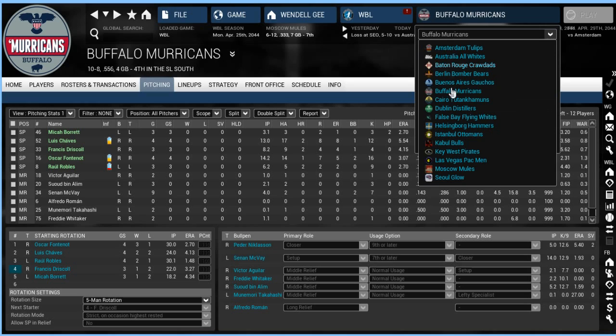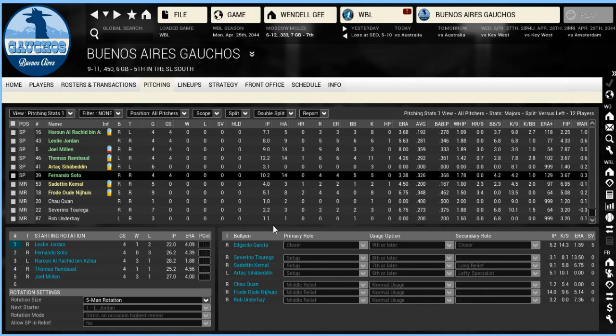That's Buffalo. Buenos Nachos. Running a 5-man rotation. Everybody on like 100 and sub 100 pitch count. Strict, on occasion highest rested. Look at the numbers. All these number threes having great years. Ben Ajar is having a 1.88 ERA type year, 3 wins and 1 loss. Man. Joel Millen at the bottom of the rotation, 3-1 also.